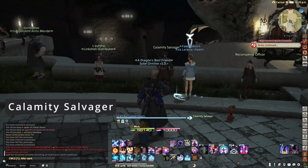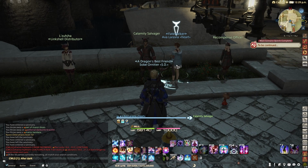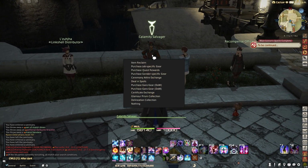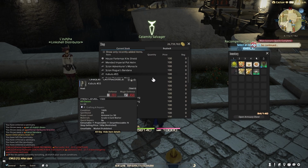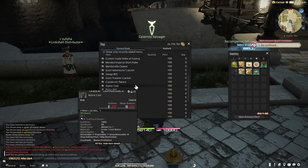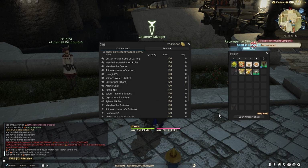So the first thing I'm going to do is head on over to Limsa Lominsa, and I'm going to talk to the Calamity Salvager, and I'm going to grab that alpine coat they were talking about. So I know it's a quest reward, and it's somewhere in here. There it is. Alpine coat. Thank you very much. I'm going to put it down here because I know I'm going to need it.